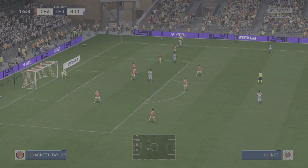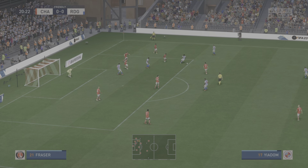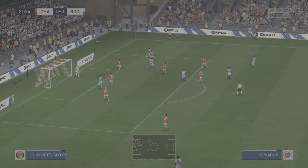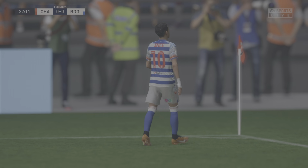Well, they know they need to stop him. It's still there for him. The defender doing his job. And it took a touch on the way through. So a corner here.